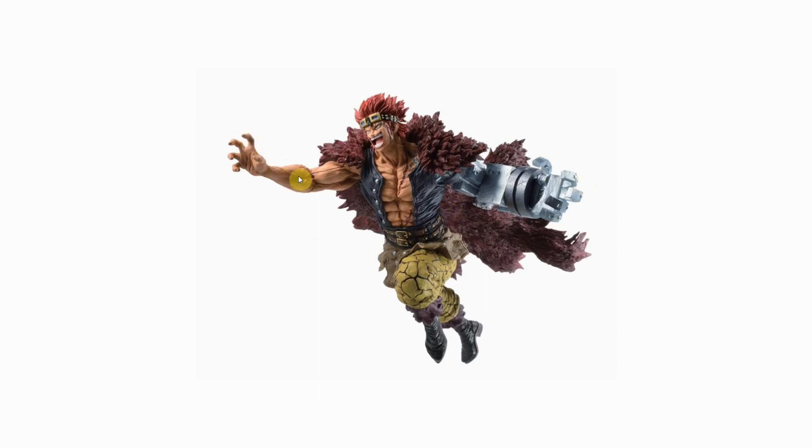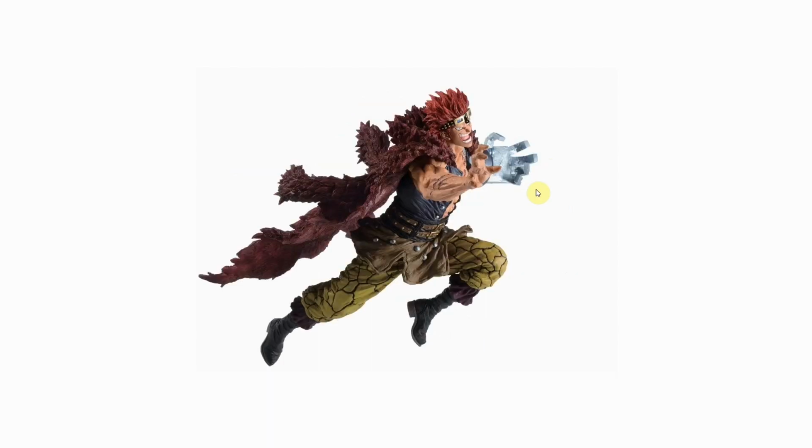You can see his hand just looks incredible with the muscles, and the body, man, looks really, really good. And this is a metal arm that he has, and you can also see some realistic cuts or damage to show that it's a realistic look of metal.